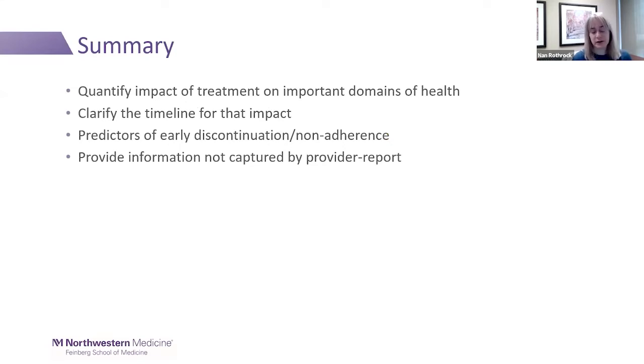So in summary of these highlights of recent clinical trials, we see that we can quantify the impact of treatment on important domains of health. We can use PROs to clarify the timeline for that impact. When does it start? How long does it persist? When does it resolve? We can identify predictors of early discontinuation or non-adherence, and we can provide information that's not captured by provider report, among other benefits of PRO use.